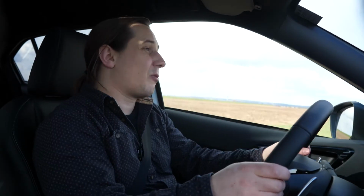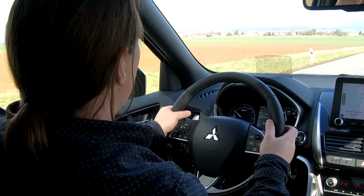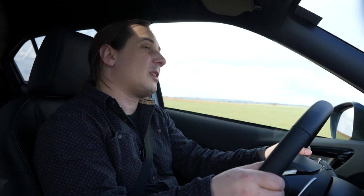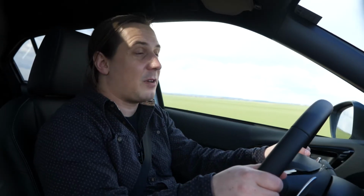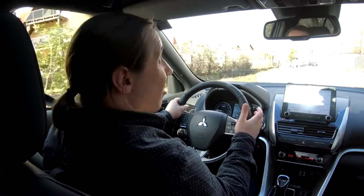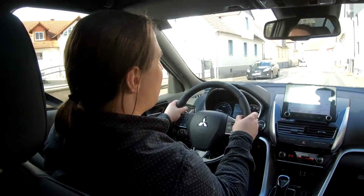Now you might think 3 engines, well, that thing must be fast. Well, no, not really, because in total they will only produce 188 horsepower. 0 to 100 kilometers per hour will take you 10.9 seconds, and the top speed is limited to 162 kilometers, or even 135 kilometers when you are in all-electric mode. So that's quite a bummer to start with, but this car isn't about driving at high speeds. Instead, it's all about burning as little fuel as possible and driving all-electric as much as possible.